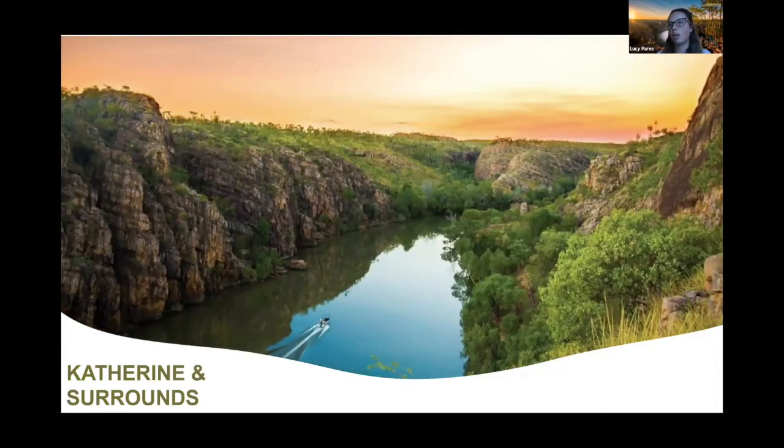So carrying on along the Nature's Way driving route, we drive 3 hours from Kakadu to Katherine, which brings me on to our next question. In which national park can you find Katherine Gorge? Litchfield National Park, Uluru-Kata Tjuta National Park, Kakadu National Park, Nitmiluk National Park, or Watarrka National Park?